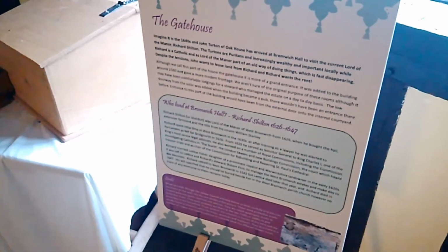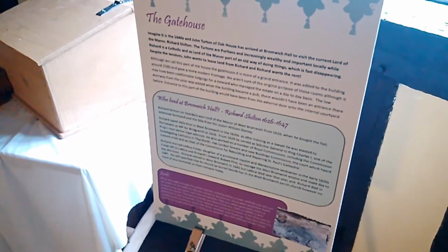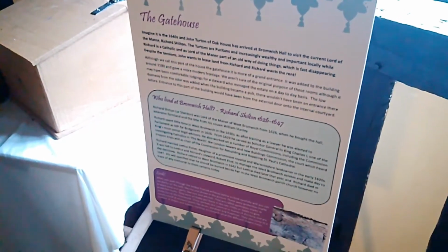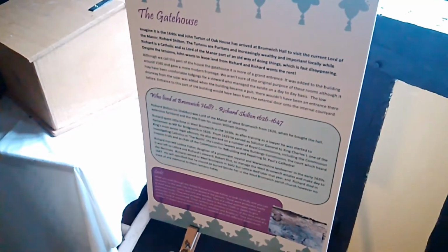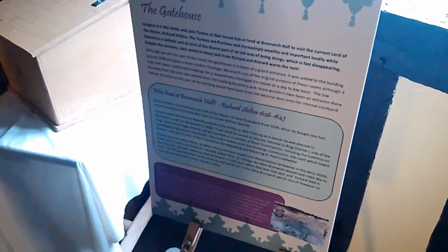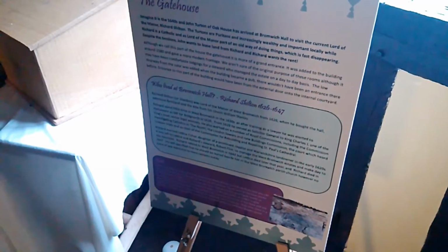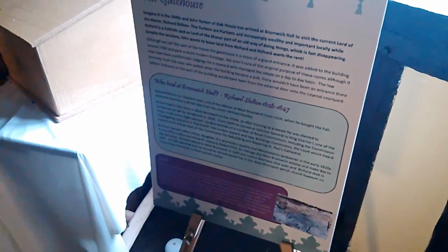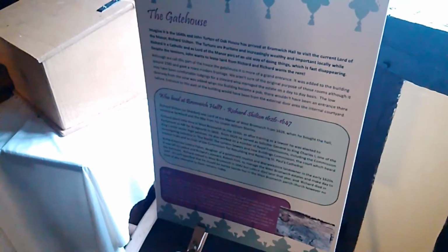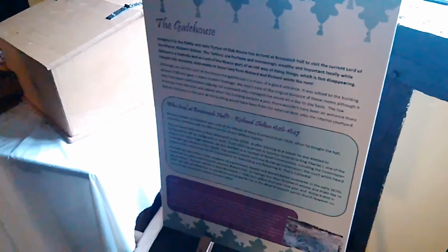Says here, look, imagine it in the 1640s and John Turton of Oak House has arrived at Bromwich Hall to visit the current lord of the manor, Richard Shilton. The Turtons and Pertons are increasingly wealthy and important locals, while Richard is a Catholic as lord of the manor, part of an old way of doing things which is fast disappearing. Despite the tensions, John wants to lease land from Richard. Richard wants to rent. So the Oak House and the Manor House had connections.